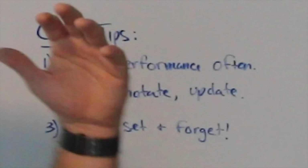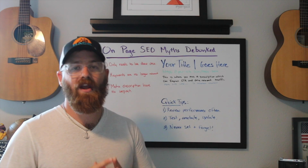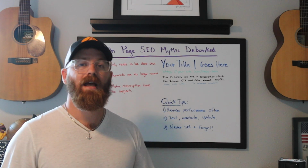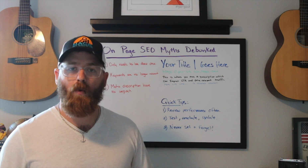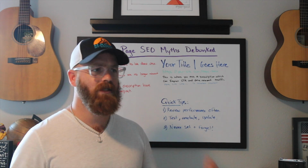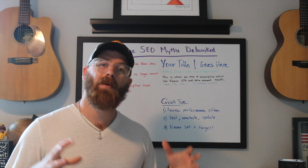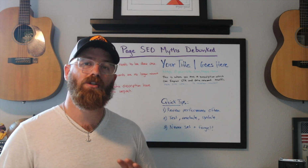The last thing is never, ever, ever set it and forget it. On-page SEO is a very active part of the SEO process. Now, you may not be making changes every single day, or you may not be doing the same type of work as link outreach or some of the technical stuff you're doing with technical SEO and structured data, but you still need to pay attention to on-page SEO, and you can't just let it sit by itself and hope that it's doing its job.